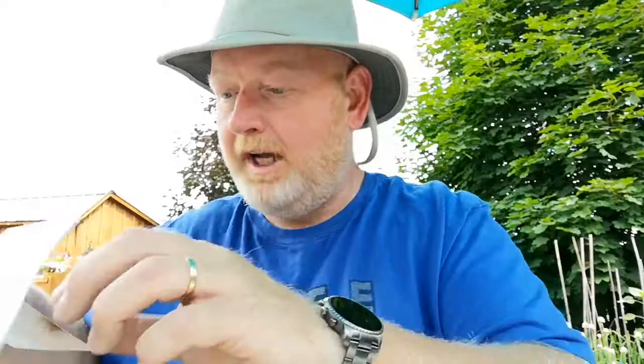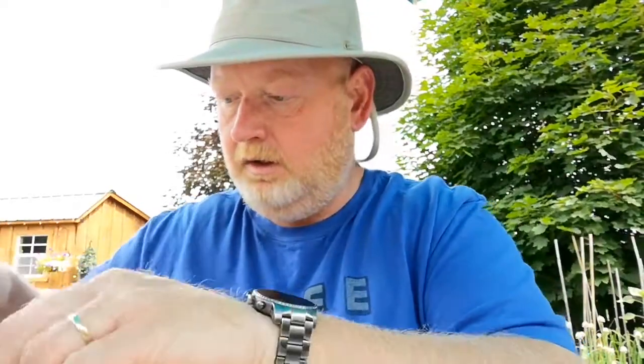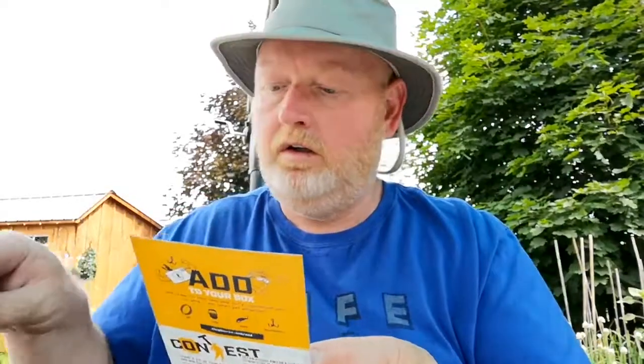3 key spots that are often less pressured. 5 tips to help you catch bass at night. A few other tips and tricks. Another word search on the back. Perfect. Now, let's take a look at the card. What's inside? The Lucky Craft LC RTO or RT0. I'm not sure. Lucky Craft. Let's see what we got here.